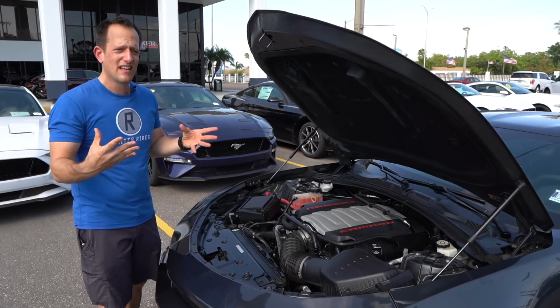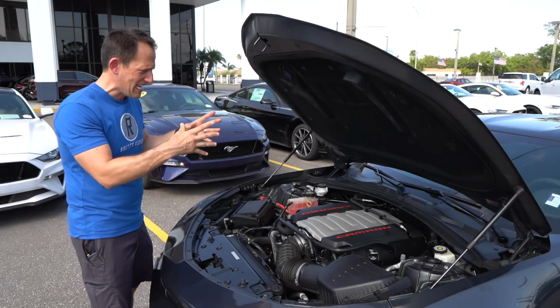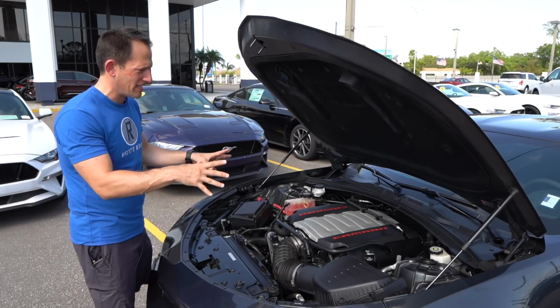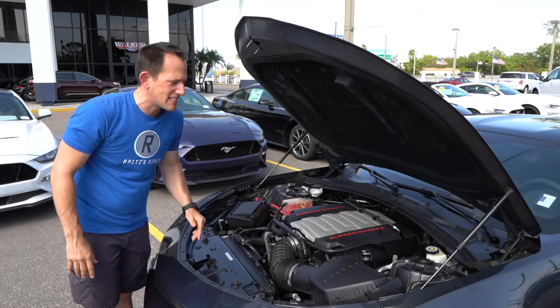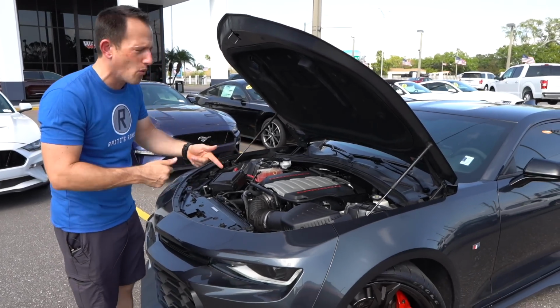Being a person that got their driver's license in the early 1990s, I want to see intake plenums, and I think the intake plenum on this thing would look sexy instead of this plastic cover. But enough about looks.